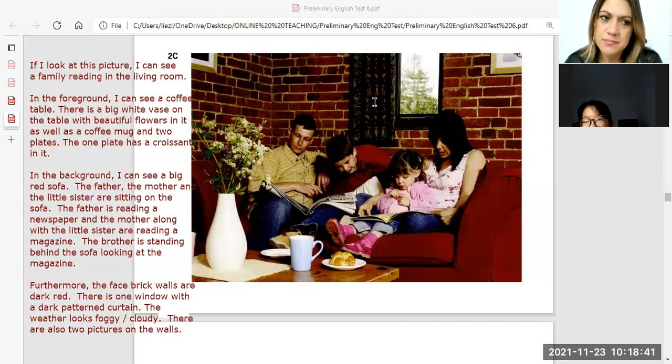The father, the mother, and the little sisters are sitting on the sofa. The father is reading a newspaper and the mother along with the little sister are reading a magazine. The brother is standing behind the sofa looking at the magazine. Furthermore, the fabric walls are dark red. There is one window with a dark curtain. The weather looks foggy. There are also two pictures on the wall.